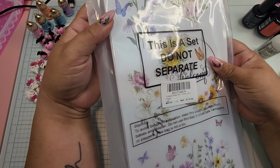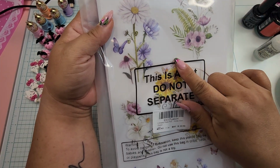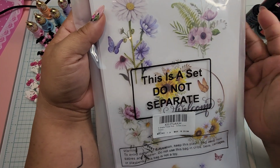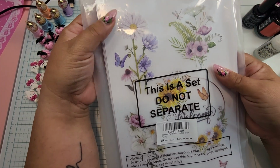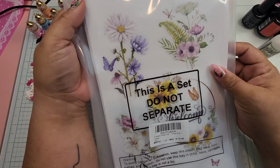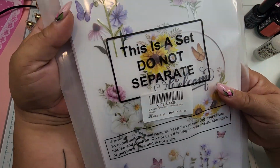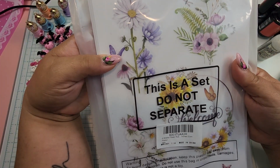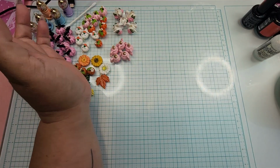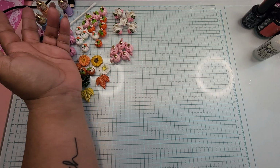I saw something on Instagram. They use rub-on stickers. I don't know if it's special rub-on stickers, but they transfer onto fabric. I want to try. I bought this, and I want to see that work. I think I would do a video like craft with me or something, and we can try together if that will work or not.